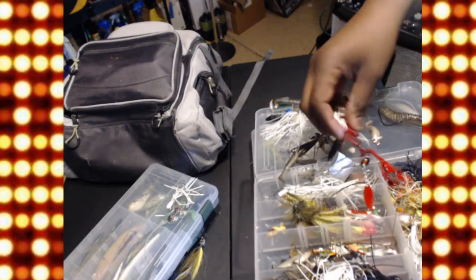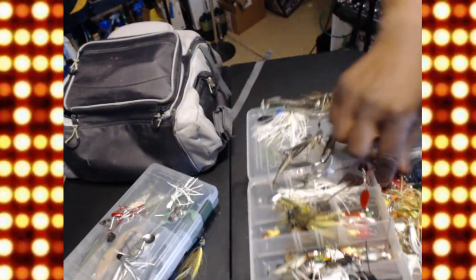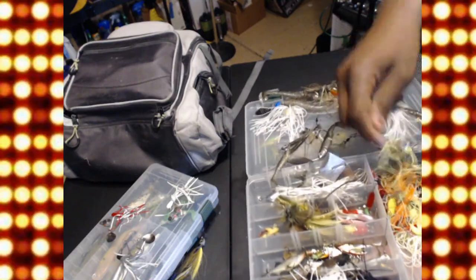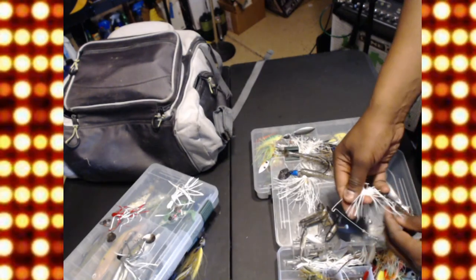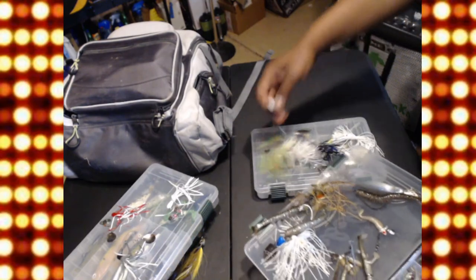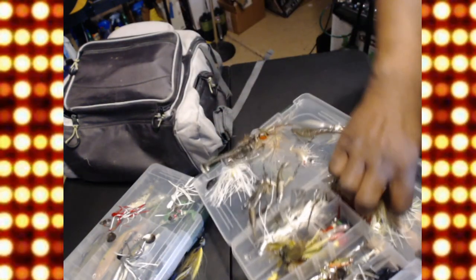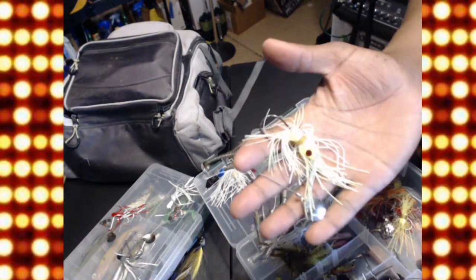Here's a red and white H&H. There's a black and white H&H. Okay, here's another white spinnerbait. Not all spinnerbaits are created the same. I'll show you my favorite spinnerbait actually. And you'll see, when I tell you something is my favorite or I give an affinity for it, I'm going to show you why in just a moment. Here's another white spinnerbait. But these right here, Strike King Red Eye spinnerbaits. Love them. Always in the famous color.